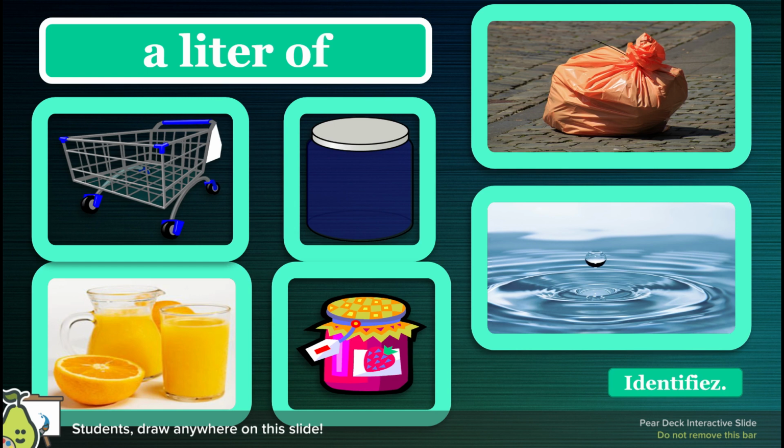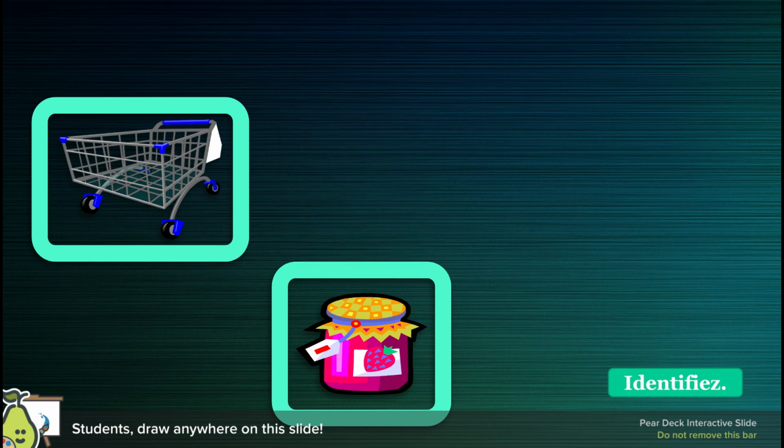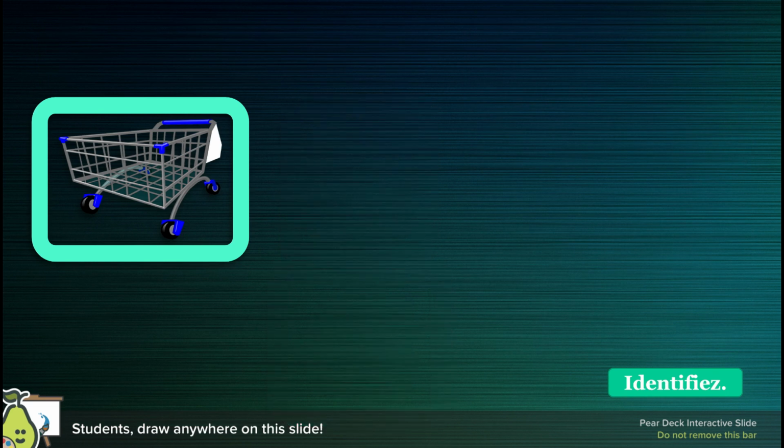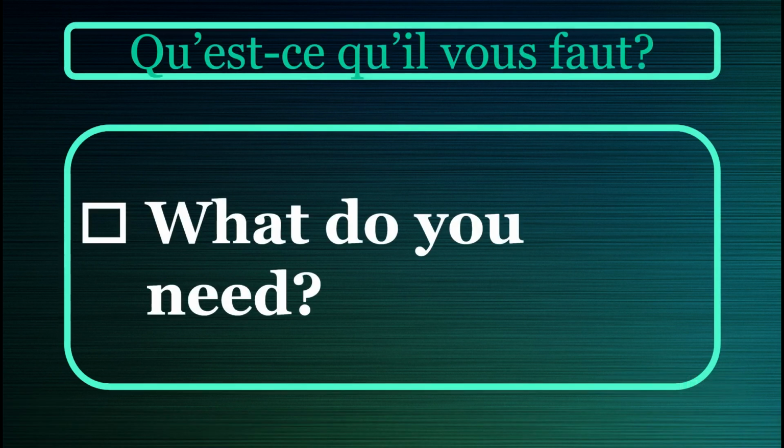All right, we should have circled our cart. We should have circled the cart. Excellent. So le chariot was our word that we should have circled. Excellent. Okay, on continue avec des phrases.